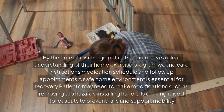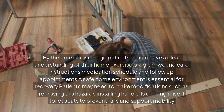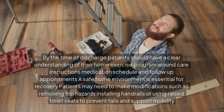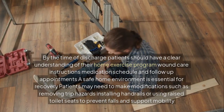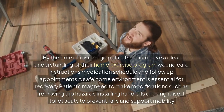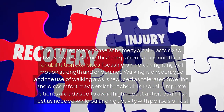By the time of discharge, patients should have a clear understanding of their home exercise program, wound care instructions, medication schedule, and follow-up appointments. A safe home environment is essential for recovery. Patients may need to make modifications such as removing trip hazards, installing handrails, or using raised toilet seats to prevent falls and support mobility. The initial recovery phase at home typically lasts 6 to 12 weeks.